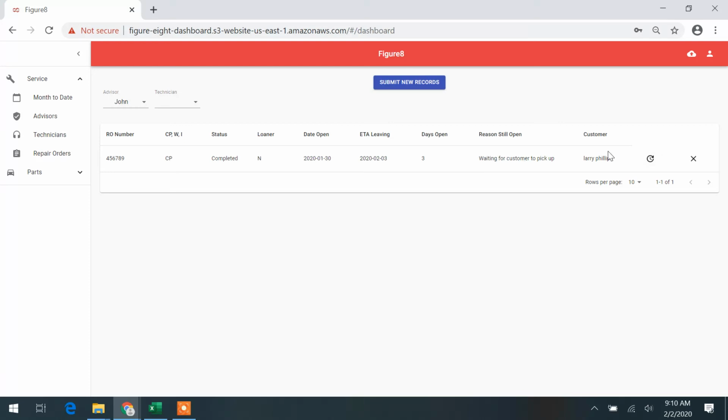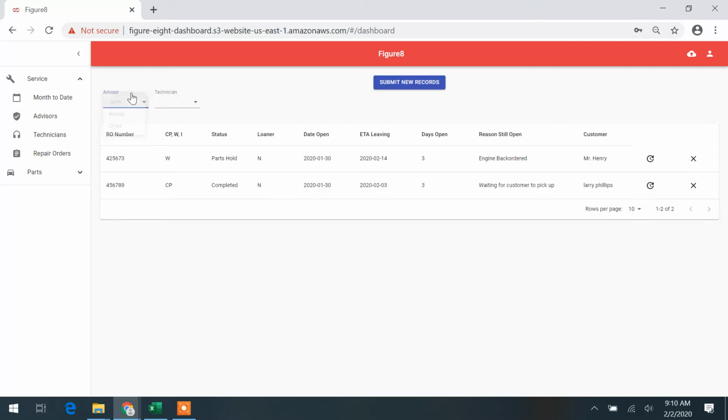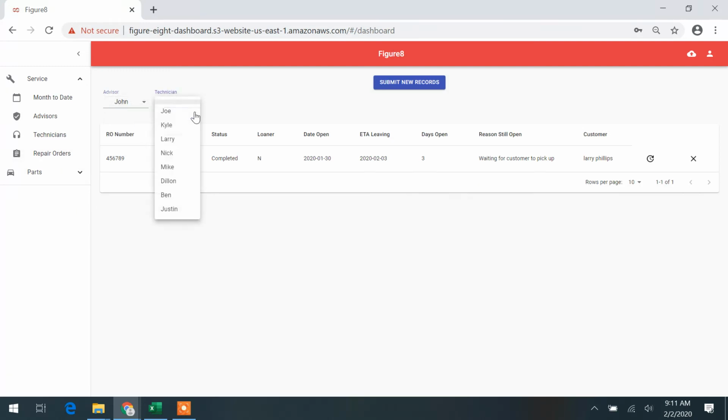After Mr. Phillips comes in and actually picks the vehicle up, I need to update this as well. What I can do is come over to this icon right here, the X. I can hit X, which will close this out. Now, kind of a neat feature is that we can look through all of these and sort by repair order number. We can sort by customer pay, warranty, internal. We can sort by the status. We can sort by which ones are in loaner vehicles and which ones are not, our open date, leaving date, days open. Sorting by the reason doesn't really matter. Searching by the customer, I guess you could. And we can also change whomever the technician is. So let's look at all the repair orders that Nick is currently working on and what the status is. There's a lot of information here.